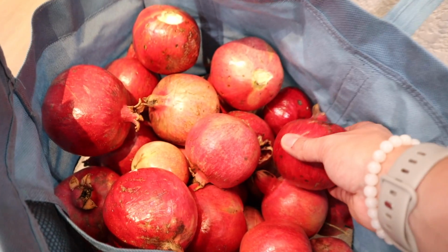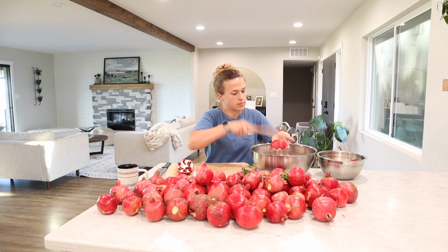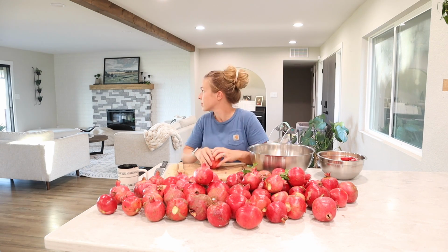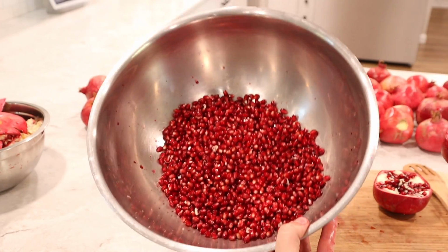So this was most of the pomegranates. There still was probably about a little over a quarter bag left on the bush, but I just wanted to leave those on for at least one more week. And then the next day I started working at removing the seeds, which is quite a long process. It takes a few hours, so I only filmed a couple of minutes of this.